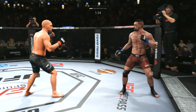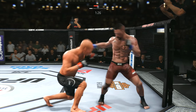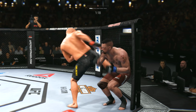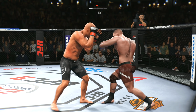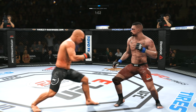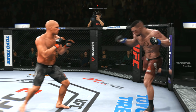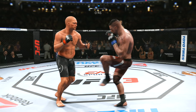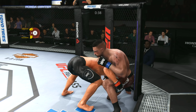Tying him up here in the clinch. Connects with a right. Nice knee. They are trading huge punches here. Tries some serious power in that kick, but misses. Blocks the shot. Oh, he connects there. Doesn't connect here with a Superman punch. Tags him. Oh, leg kick is good. Cannot get it.